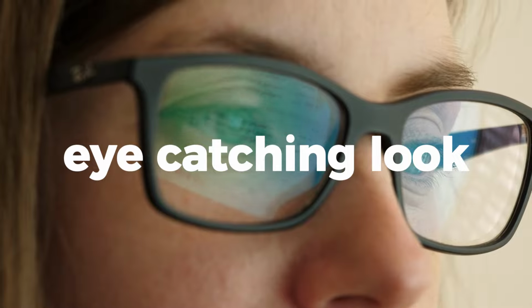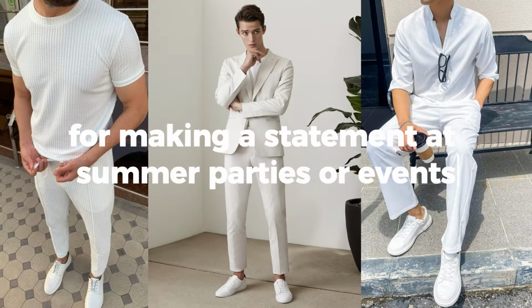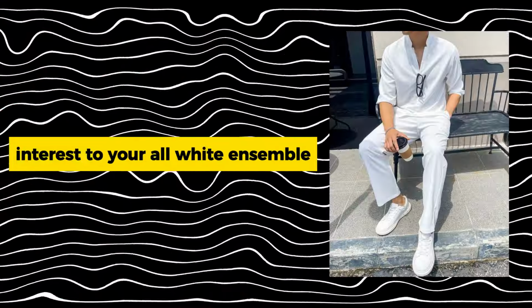For a bold, eye-catching look, try going all white. This monochromatic style is perfect for making a statement at summer parties or events. Mix textures and fabrics to add depth and interest to your all-white ensemble.